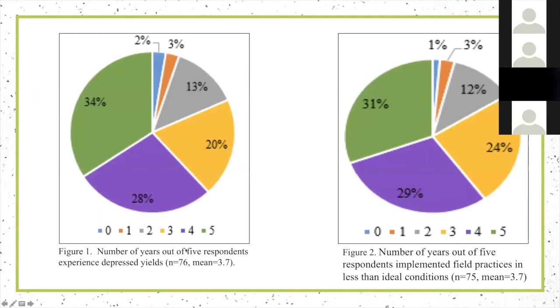Here's just a couple of slides. So you can see the number of years out of 5 that farmers felt like they experienced depressed yields. This was before they tile drained. So you can see that basically 34% of the time before the farmer tiled their field, they felt like they had depressed yields. And over 60% of the respondents said that 4 out of 5 years they had depressed yields. So that's quite significant if you're trying to make a living off of the land. If you're not able to produce enough yield of whatever you're growing, it makes it really hard to make a living. So before implementing tile, the majority of the farms were experiencing depressed yields, 3, 4, or 5 years.